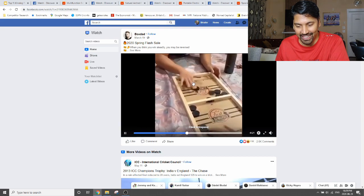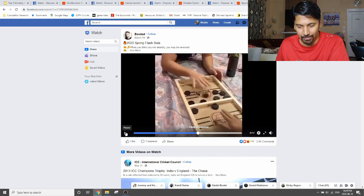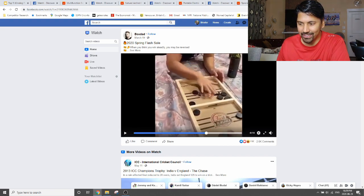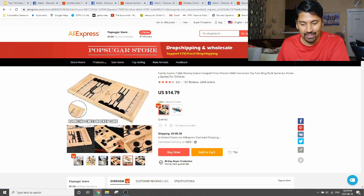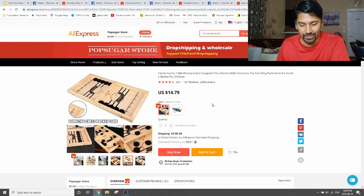You have a basic elastic at the edges that is functioning as the propellant, but it's a fun game that can serve as a time pass, especially in the current environment when people are confined to their homes in many places. Then this can be a good activity to engage the family, engage the kids, even for adults to pass their time when they're bored. So this can be an interesting one.